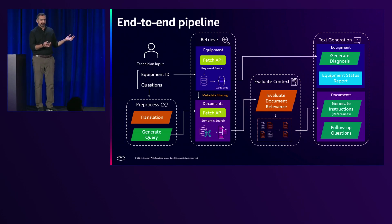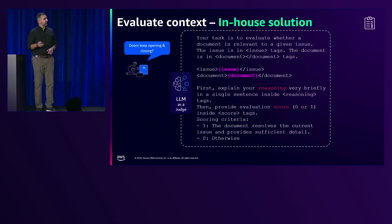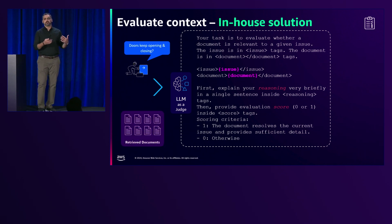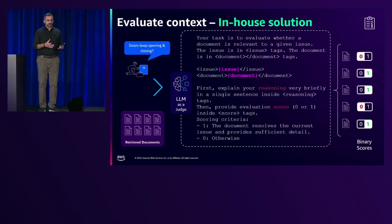In this entire complex journey, one of the key things is the evaluation of the context. KONE does take pride in safeguarding not only their data, but also their technicians from any relevant or irrelevant or potentially harmful content. For this, they developed an LLM as a judge technique. They provide the original issue and the documents that have been fetched, and give it in a prompt to a particular model, where an LLM decides whether that document is actually relevant or not, resulting in a binary score: 0, not relevant; 1, yes, it is relevant. It helps them narrow down the documents actually needed for generation of the final results.